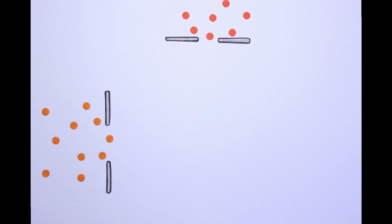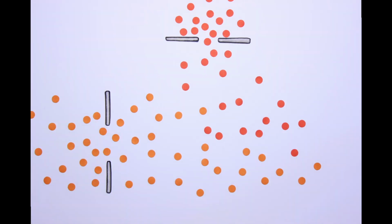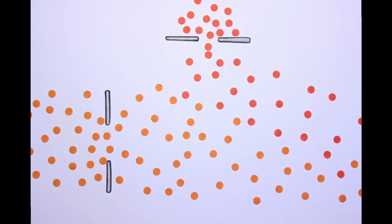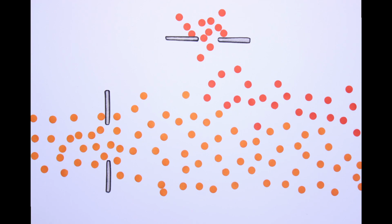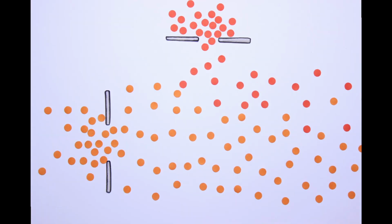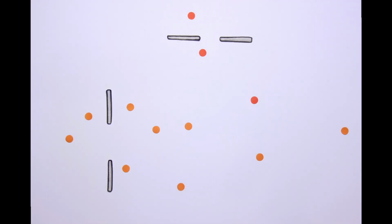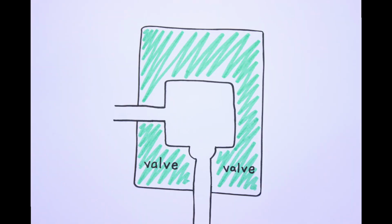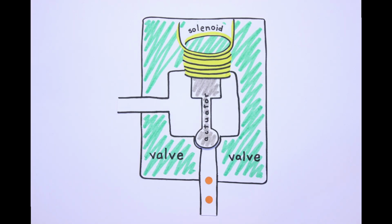So what are these valves that control the flow of gases in a ventilator? Well, they're important to make sure that the right amount of the right mix of gases is going to the right place at the right time. The simplest valve is just to have an opening of a certain size that restricts gas flow. But most valves need to be controllable. For example, this is a solenoid valve.